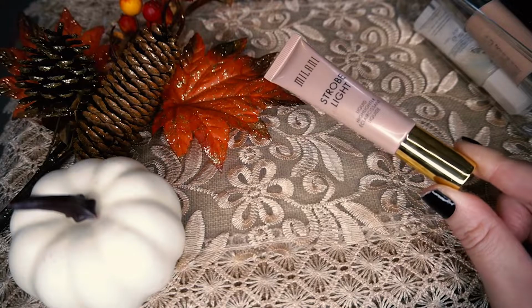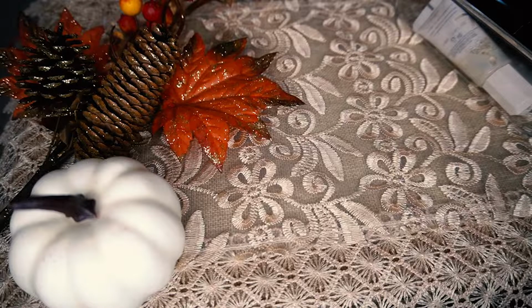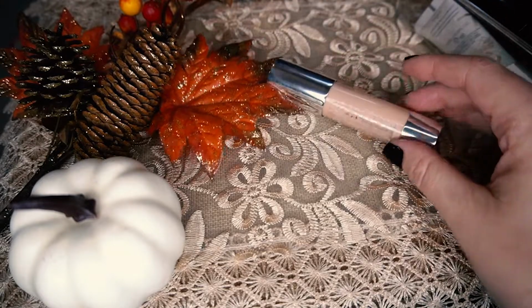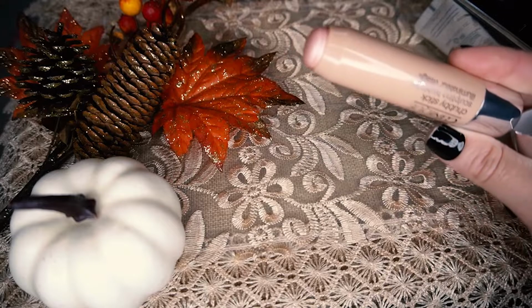I think it's a beautiful, beautiful liquid drugstore highlighter. Okay, next up is one I barely remember. This is by Clinique. This is the Chubby Stick Sculpting Highlight. Okay, yeah, it's coming back to me. So it's just like a stick highlight.